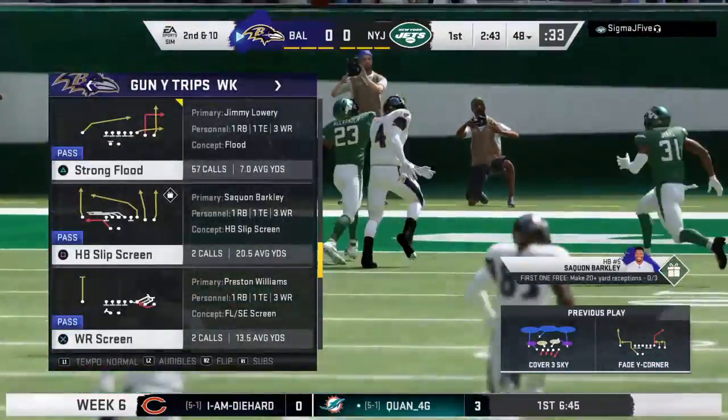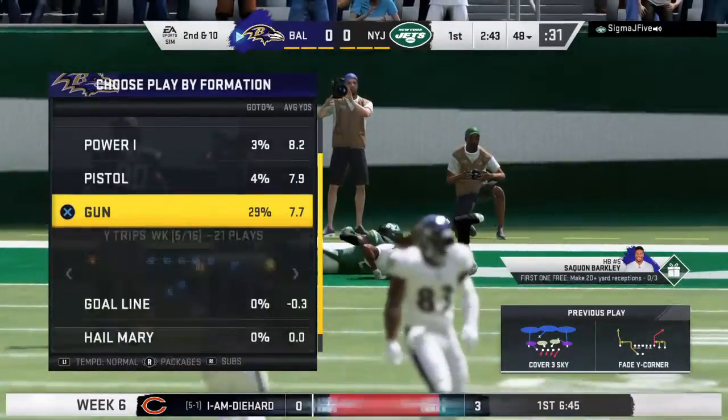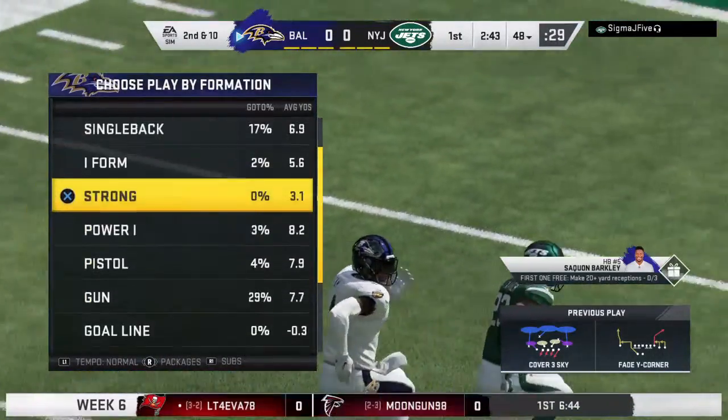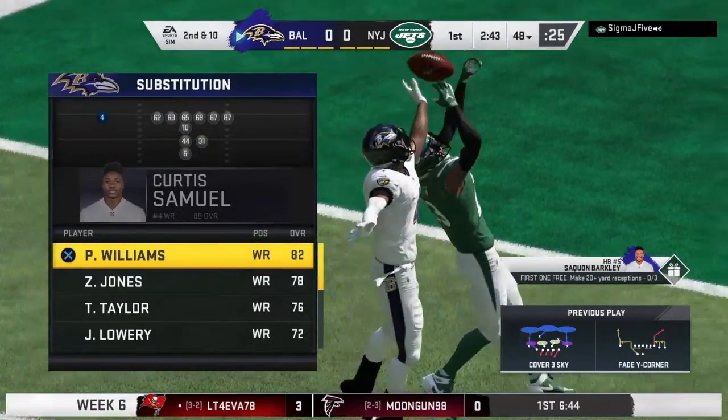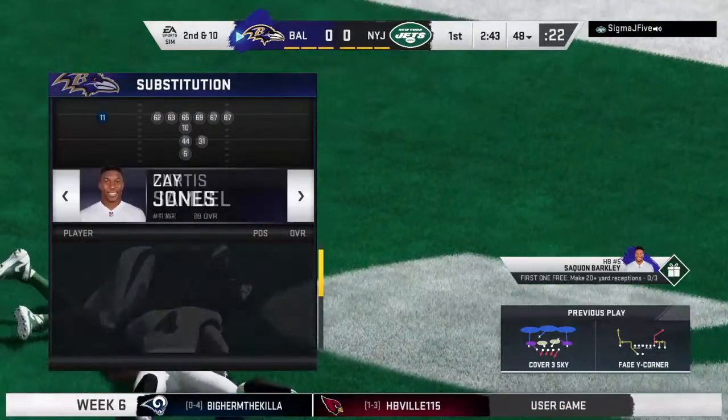Well, that certainly looked like something that they discussed all week in practice getting ready for this one. Take the big shot right out of the gate. At worst, you'll open up the defense a little bit, loosen them up, have them back on their heels.